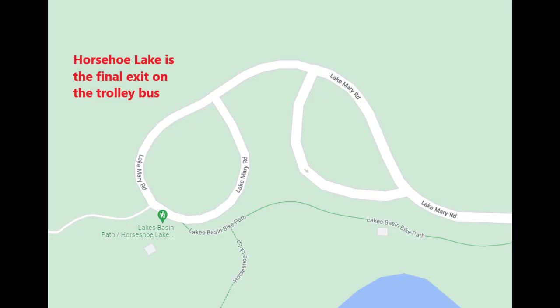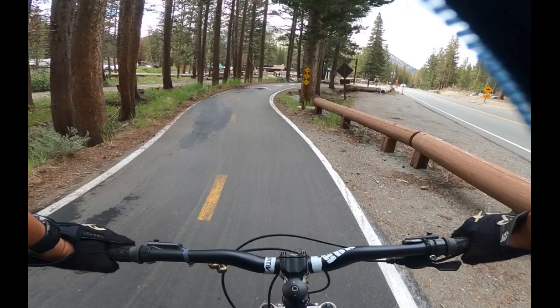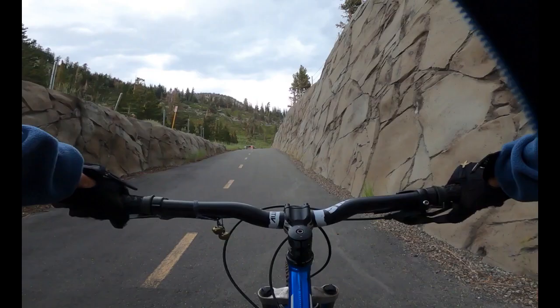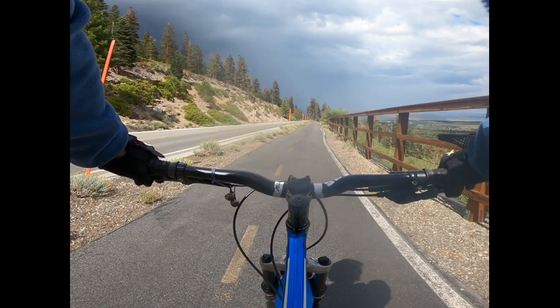The trolley will make several stops along its route, but you'll want to get off at the very last stop, which is Horseshoe Lake. From here, you can begin your leisure ride down the path. Now don't forget to stop along the way to take pictures and soak in the scenery. There was a storm on the day we rode, which is why it's so gloomy, but otherwise it should be a sunny and beautiful ride. Now enjoy.